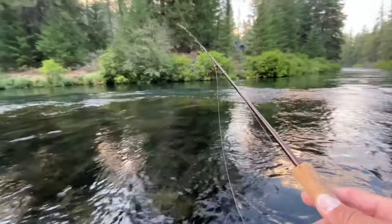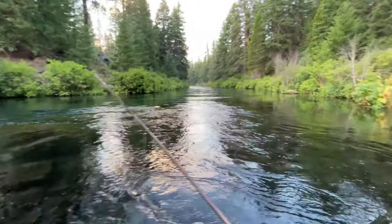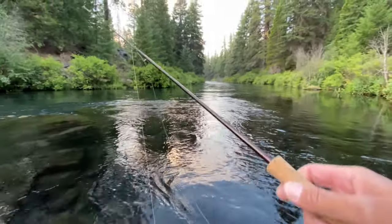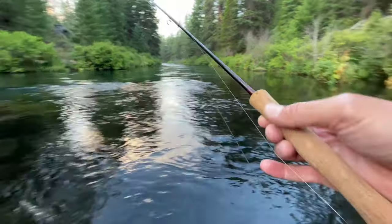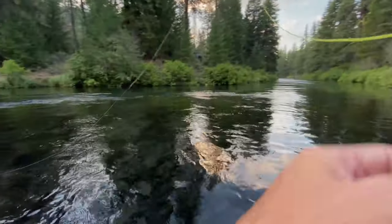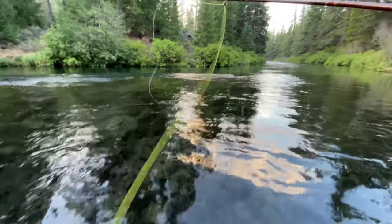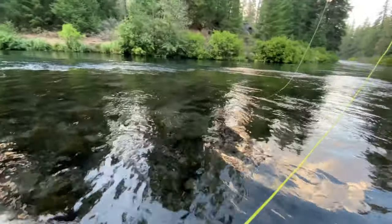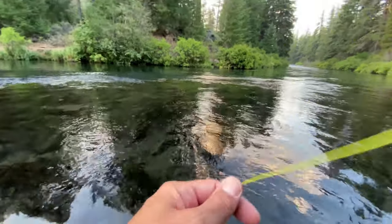Great looking piece of tailwater here. Got into some great fish last night, and there's a big trout that just rose right there. Huh. So, I was gonna target the bull trout until I saw a nice trout rise just upstream from me in this really nice tailwater.